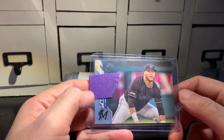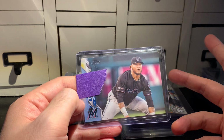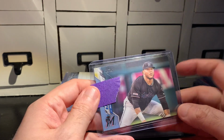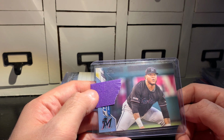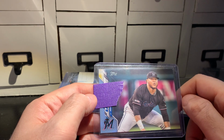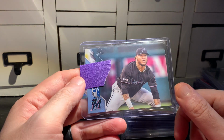This was given to me by a friend of the channel. I PC Harold Ramirez. Don't know why, but he pulled this blue out of 50, 39 of 50, and hit me up on the Blowout forum and said, "Hey, I got this. Do you want it?" I'm not really into non-flagship or non-first Bowman Chrome stuff, but I said, "Yeah, shoot me your PayPal address. I'll send you a couple of bucks for it." And he said, "No, just shoot me your address. I'll send it." So he sent that to me for free. So thank you.